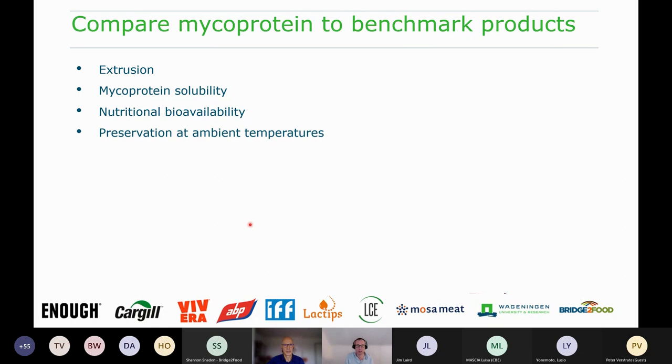You want to look at the protein solubility, because that also indicates for what type of applications you can use it in the end. The nutritional bioavailability is, of course, very relevant. So how does it compare to the very well-described dairy and soy applications? Do you also get these high DIAAS scores? And of course, last but not least, can you also preserve it correctly and how to optimize that? And those are all unknowns at the moment for these types of applications.